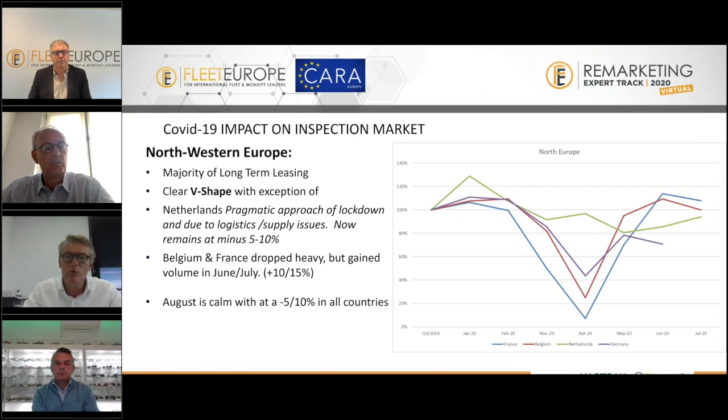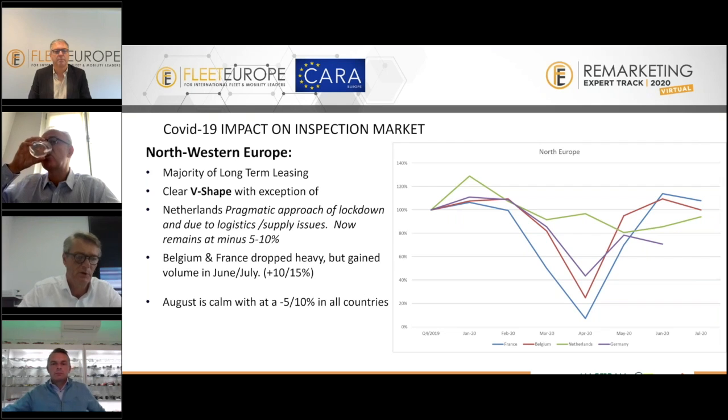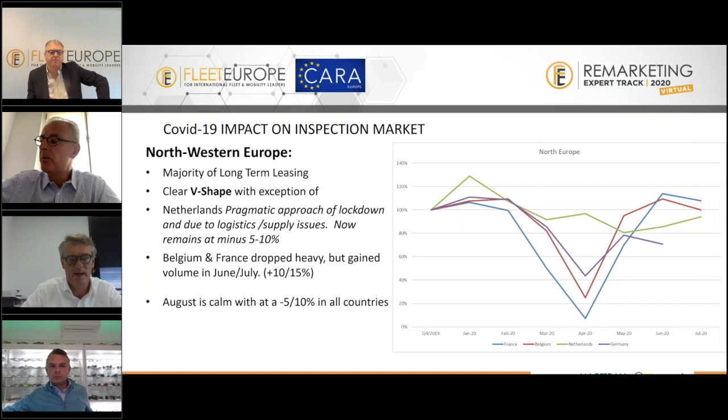Without showing you August, it is quite calm. Of course it's a seasonal month, so it is usually calmer, but we still see that we are like 5 to 10% below the average of previous years.